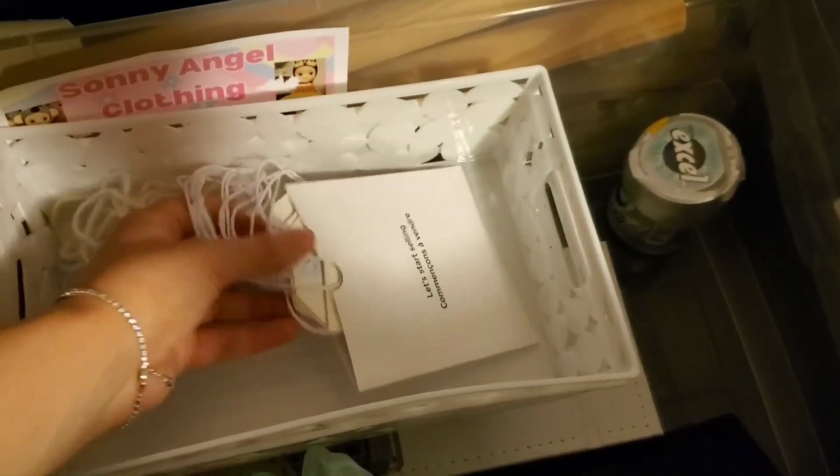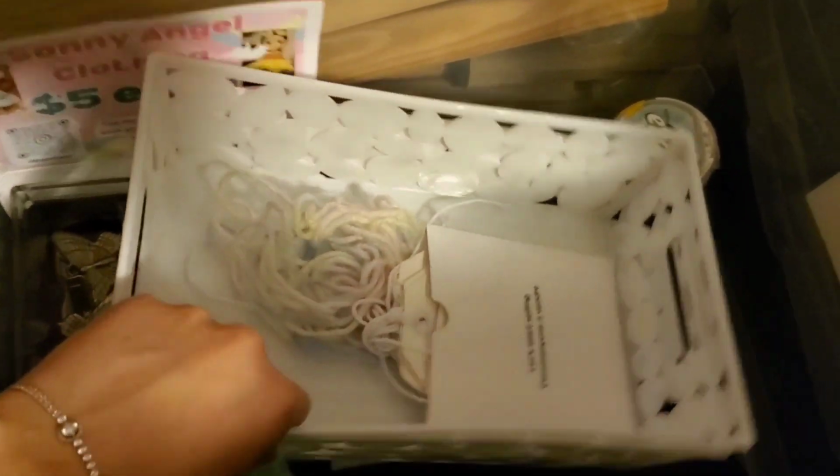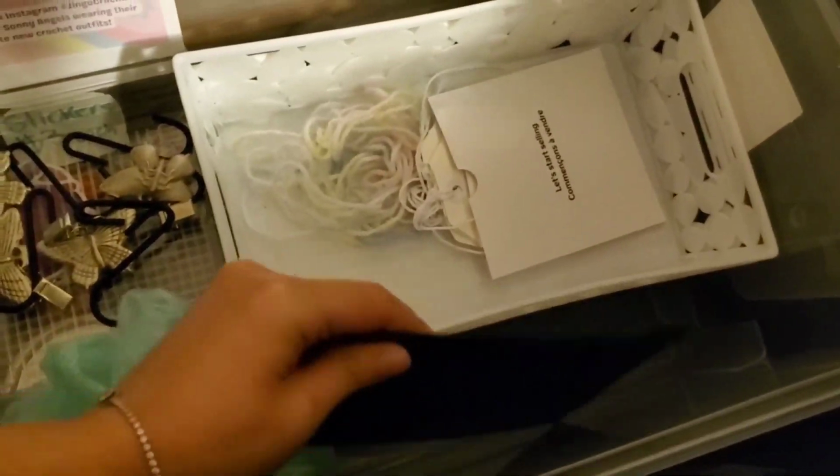I think it's okay. But yeah, they come in these rolls, and they're really nice and lightweight. There's not much else in here. These were some extra tags, I guess, that another vendor gave me because they weren't using them anymore. I don't really like them because they're kind of too big, but I still have them just in case. And I prefer using my tags that have my logo on them.